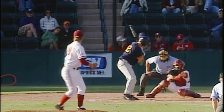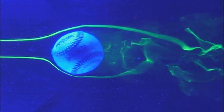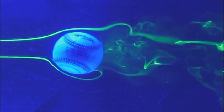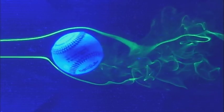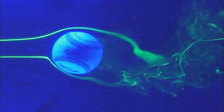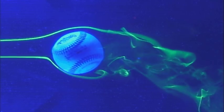A curveball will spin up to 30 times a second and break as much as 17 inches. Why is a curveball curved? For many years, it was actually thought to be an optical illusion. But it really does curve. How much? Depends on how fast you spin the ball. When a ball spins, it generates greater pressure on one side as it moves through the air than on the other side. And this difference in pressure is a form of lift. It's called the Magnus effect.